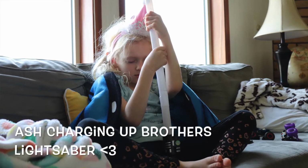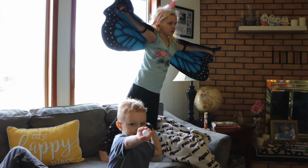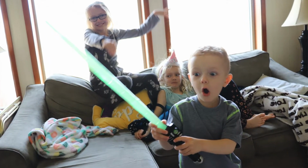After that, we did some work in our workbooks, just like usual. We had some playtime. The kids are really getting into dramatic play right now, and I love it. I love listening to all the stories and the characters that they create. And then after that, we did our own Lego building competition.